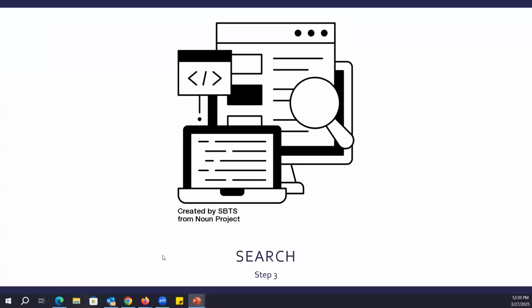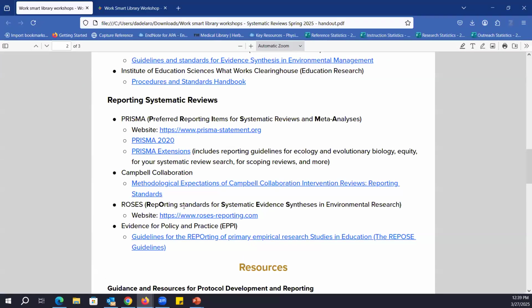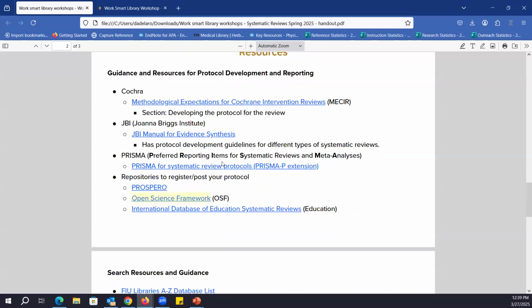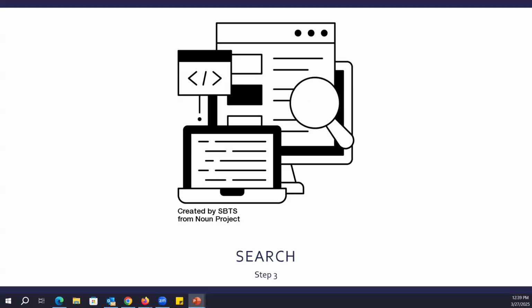Before I move on to and turn this over to Ramses for the search, I do want to mention one more time the handout. As far as the protocols, we do have resources here on how to develop a protocol and then the different repositories. So Prospero is for systematic reviews, but there's also the Open Science Framework, and there's even a database for systematic reviews for education where you can post your protocol. So now I'm going to go ahead and turn it over to Ramses.